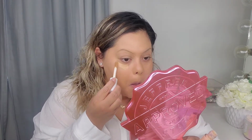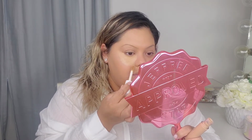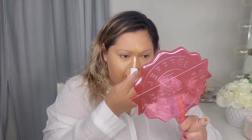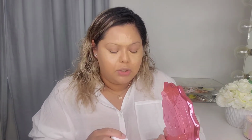Okay, so right off the bat, I do like the applicator, and it's nice and big, just like the Tarte. And I have used Tarte a couple of times now ever since I purchased it, and I really like it. Okay, I really, really like it. This one is pretty thick, but not as thick as the Tarte concealer. So we're gonna go ahead and apply that all over our face so we can just highlight all over, you see? I feel like I still want more highlight, but we're gonna go ahead and blend that out with the sponge.